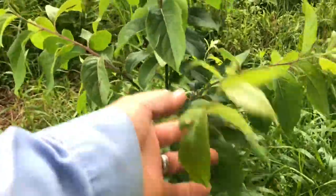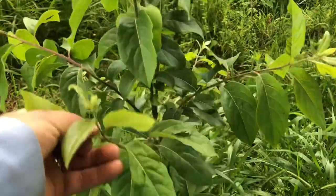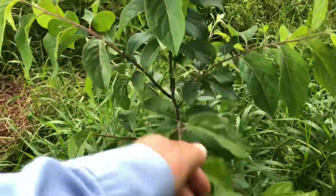Hopefully it's a female. Persimmons are sexed, so they're dioecious, so male and female. If it's a male, no problem. I'll just graft it over to a female variety.